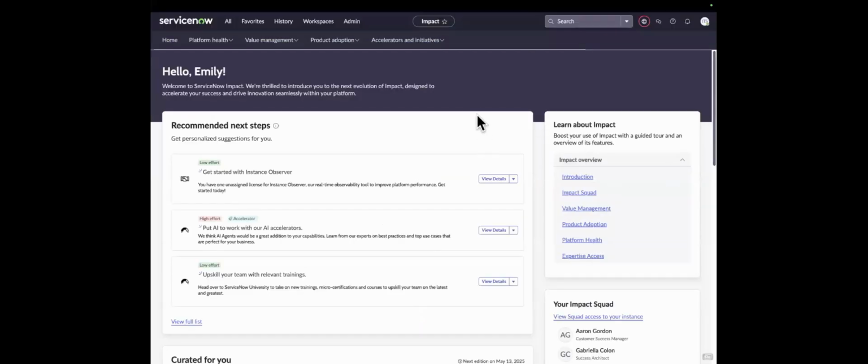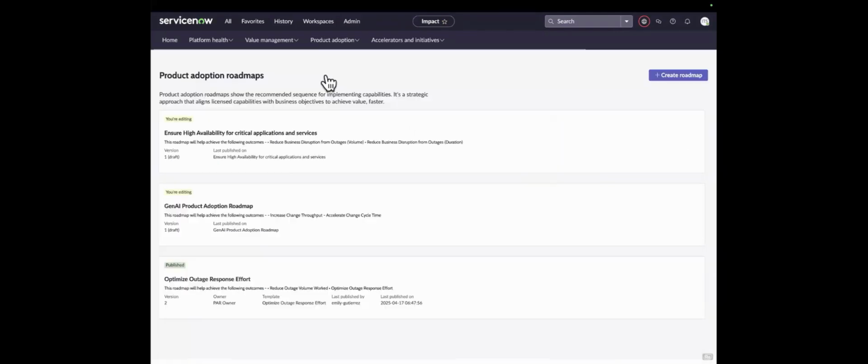So the other feature that I wanted to show as part of this new release is within our store application, we can now view accelerators directly within capabilities maps and product adoption roadmaps, really helping tie insights with actions all together. So let's say here, I am in platform owner. I am in the Impact Store application right now, and I want to review my roadmap for generative AI.